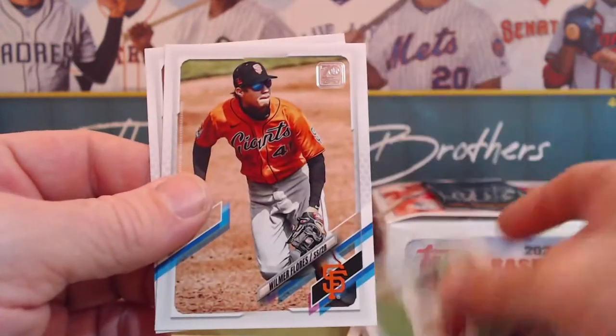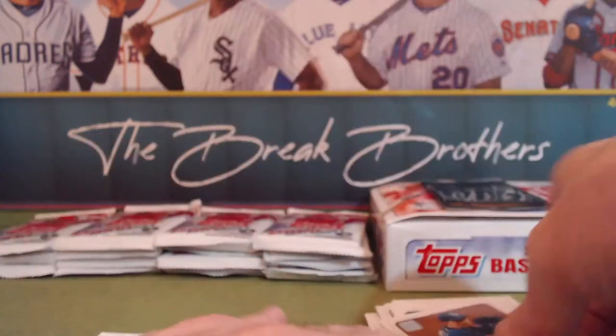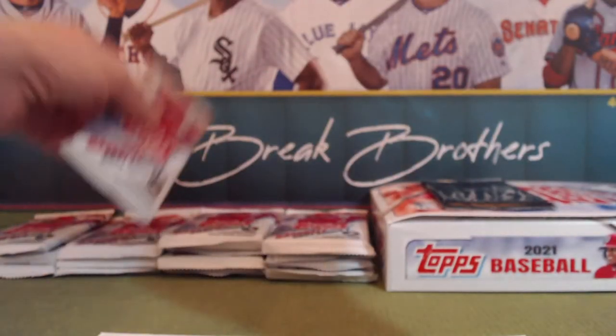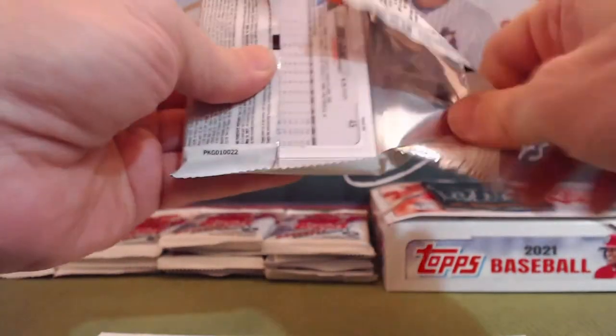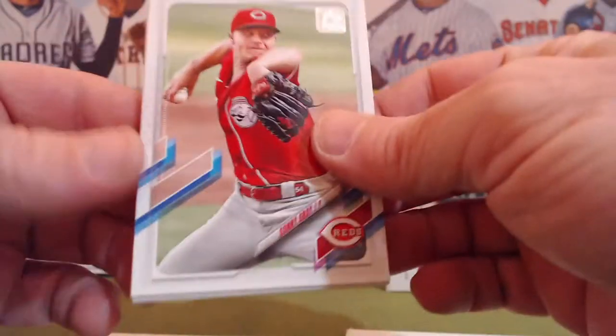We obviously will give away the tins as part of the giveaway, or part of the break, Blake Snell. But they've been pushed back. They were supposed to be here this week, and they're pushed back to the 26th. So that's another reason we're pushing back the mixers, because part of the cards got pushed back, unfortunately.